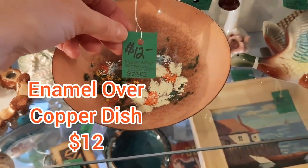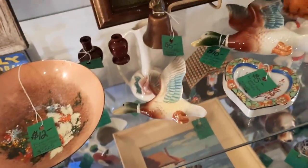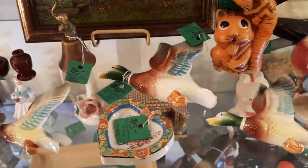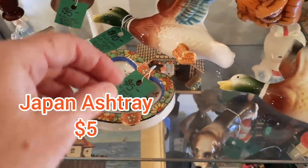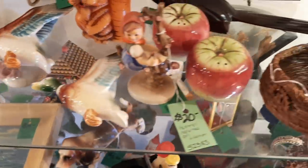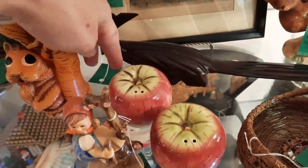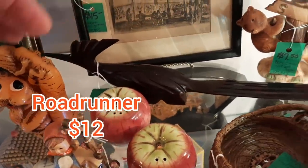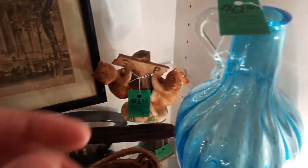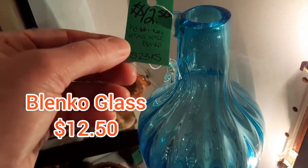These enamel dishes that you find, it's enamel over copper, and you do have to really check it out because sometimes the enamel gets a crack in it. And this was just a little made in Japan ashtray. And the Roadrunner grabbed my attention because I used to live in Arizona, and that looked like something very southwestern to me. Blanco.